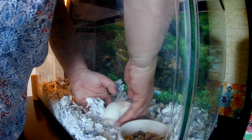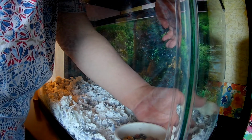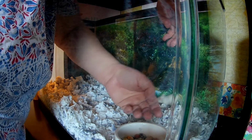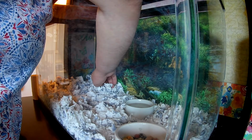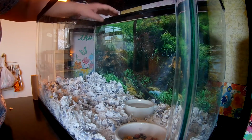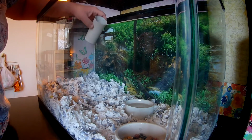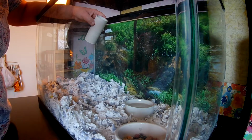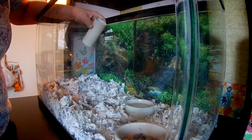There she is. I had her for a minute. Oh, a little nip. You don't like that, huh? Okay, I'm not gonna force her. She's too scared. Here, have your hide back. I see you peeking. So she's too scared for handling right now, and that's okay.